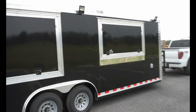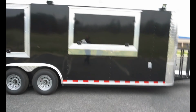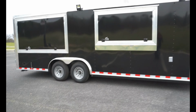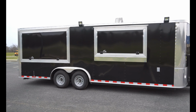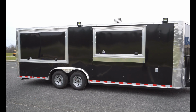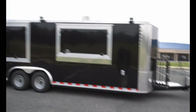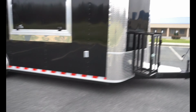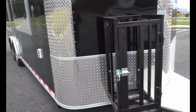So what we're gonna do now, this is the outside. I'm gonna back up so you can see the whole thing. From the back to right there is 22 feet, and then to there is about 24 feet. All right, so let me show you this cage that I was talking about. Here is the cage where the propane tank will go inside of.